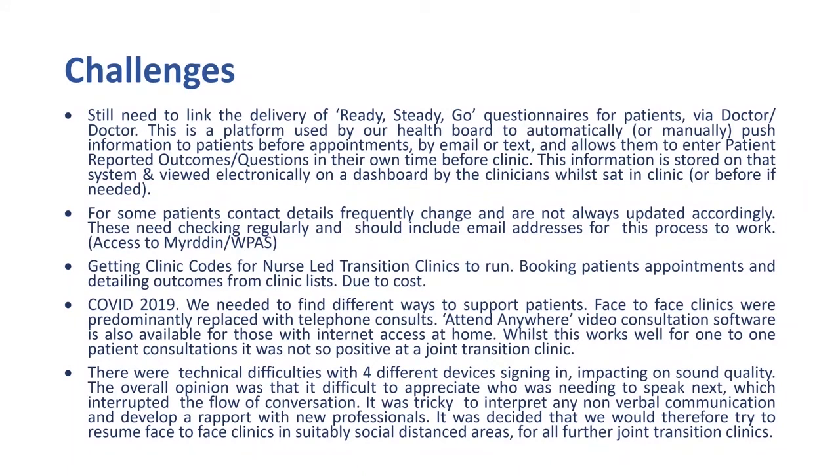So we felt that when the face-to-face clinics were replaced with telephone clinics, this was very positive. And the Attend Anywhere video consultation is also very helpful for those patients face-to-face, just on a one-to-one, but it didn't really work that well for our joint transition clinics for the details that are listed on that slide. Okay, so our outcomes.